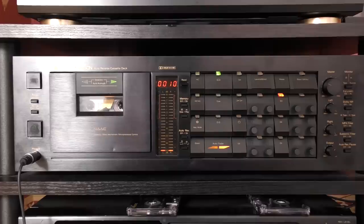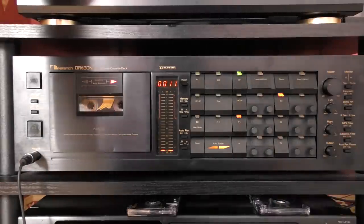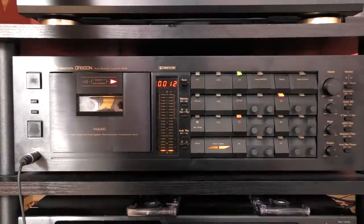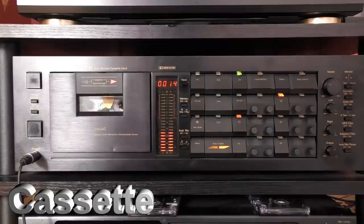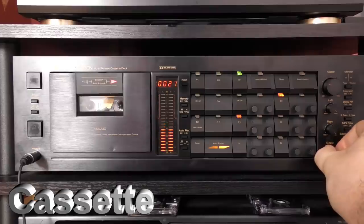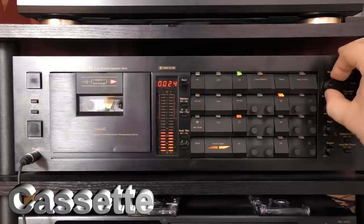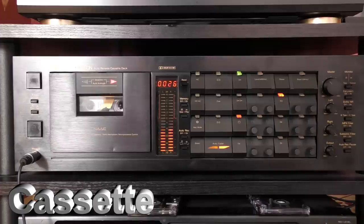Okay, that'll do. Right, let's listen to some more of Inevitable. A lot more hiss now. So what I'm going to do now is I'm going to decrease the output, but I'm now going to increase the level. We'll take this up to +3. +4.